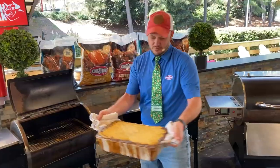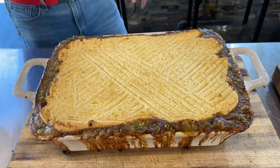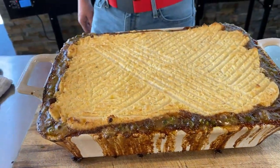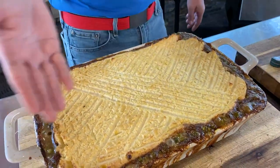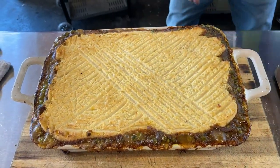But we took some amazing, so good, super creamy mashed potatoes. We layered it over the top. I did sprinkle a little bit of Parmesan cheese, some smoked salt on the top of that. And then I just took a fork and just kind of caressed it, okay? Wow, that looks absolutely delicious. With some delicious, delicious deliciousness right there.